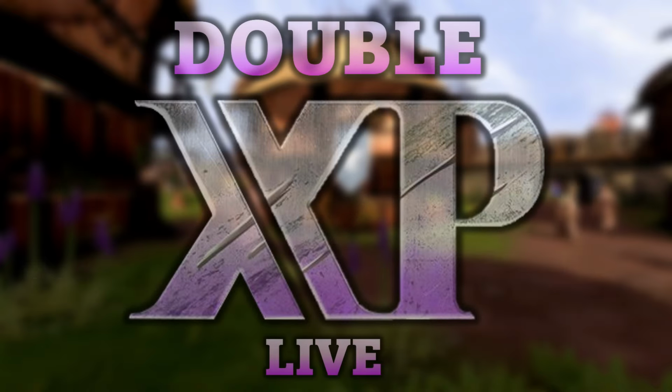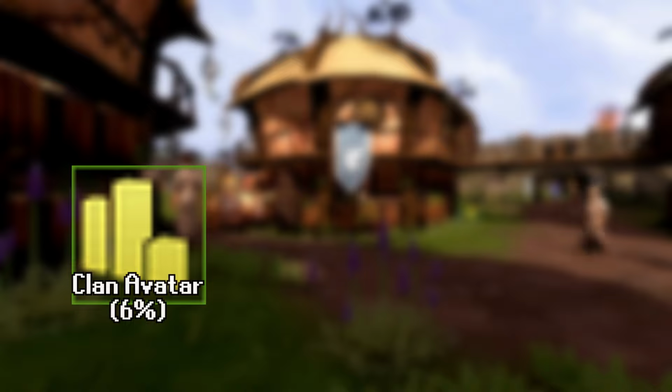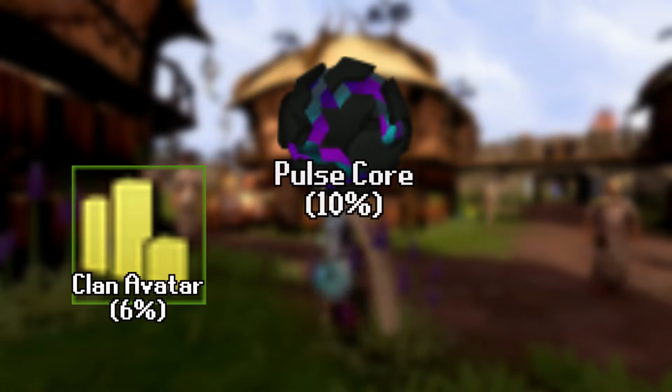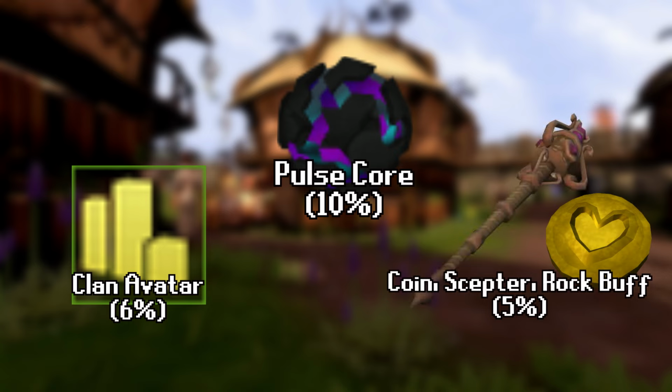Now this was all done on double XP, so I did have that XP boost. Also, I had the 6% Clan Avatar buff, 10% Pulse Core boost, and a total of 5% from the Coin, Scepter, and Rock buffs, which you can obtain in Fort 4 and 3 by other players fairly often, especially on double XP.